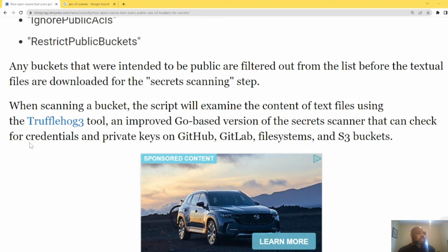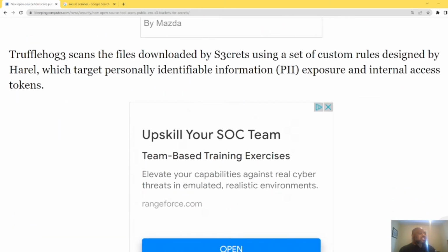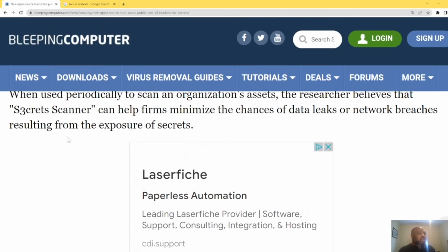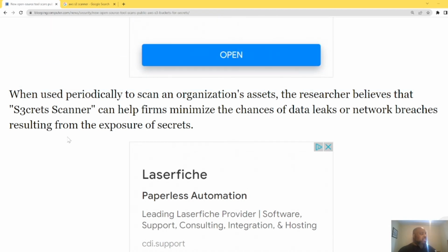When scanning a bucket, the script examines the contents of the text files using Hog 3, an improved Go-based version of the secret scanner that can check for confidential credentials and private keys on GitHub, GitLab, file systems, and S3 buckets. Hog 3 scans the downloaded files for secrets using a set of custom rules designed by Harwell, which target personally identifiable information exposures and internal access tokens. When used periodically to scan an organization's access, the researchers believe that Secret Scanner can help the firm minimize chances of data leaks or network breaches resulting from exposure of secrets, right? So hopefully you have this on a periodic scan at least once a month to look for certain vulnerabilities and exposures.